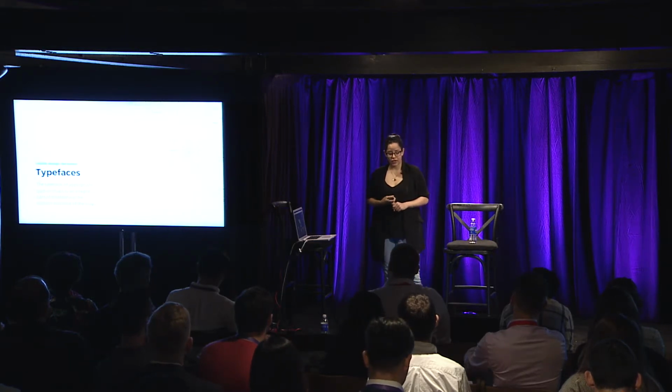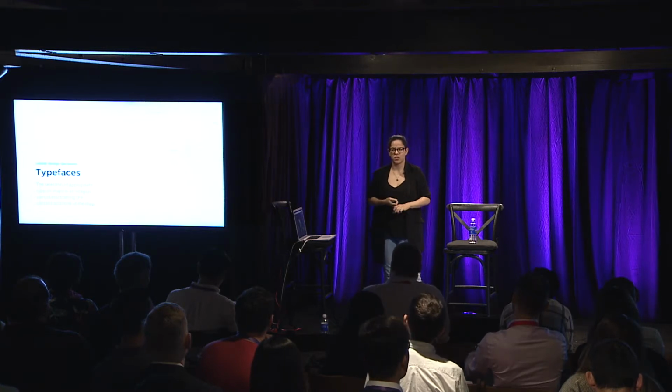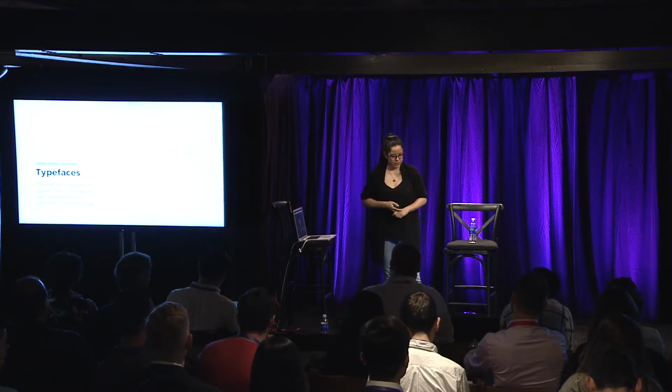And also, I wanted to say that generally, when creating a location intelligence app, you should only use one typeface. It will be rare the need to use more than one. So again, keep it simple.